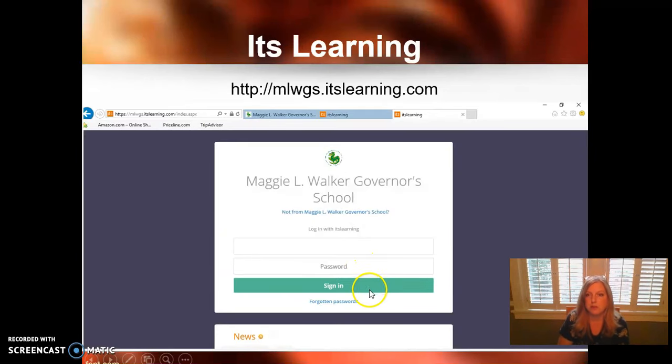All right, so let's talk a little bit about how you're going to log in. It's through our It's Learning environment here at Maggie Walker. You will need to have obtained your login, which is usually your first initial and last name, and a password from the school. If you are not one of our students, you will receive this in an email through your guidance counselor. If you are one of our students, you would use the same login you use for the school.